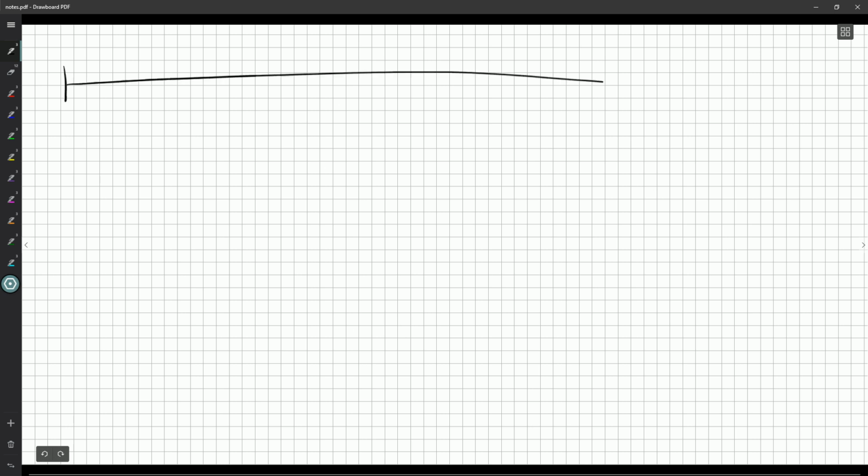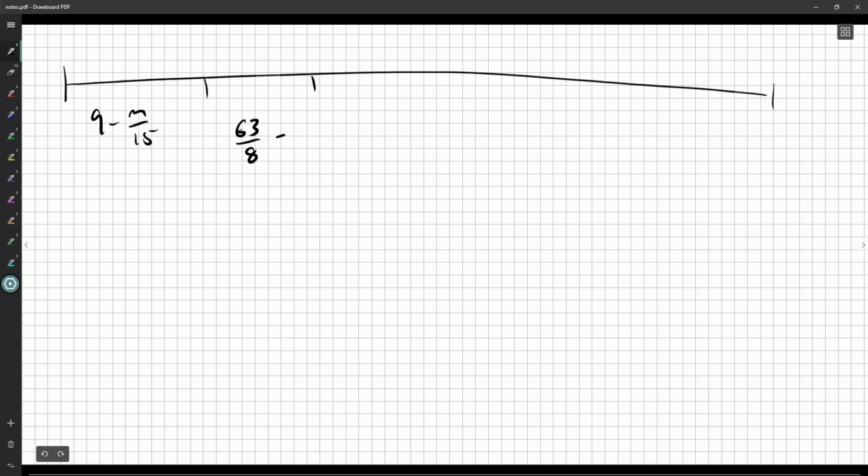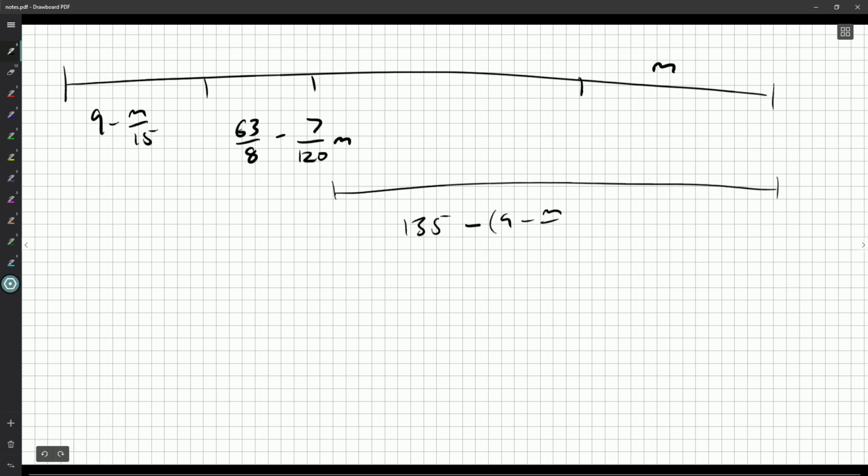So, to recap, what's been happening? Polly went 9 minus m over 15, and then has gone 63 over 8 minus 14 over 2, so it should be 7 over 120m. There's this distance m. And so now what do they have left to go? 135 kilometers minus the 9 minus m over 15 minus 63 over 8 minus 7 over 120m. So they have to go that distance at 90 kilometers per hour.